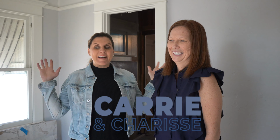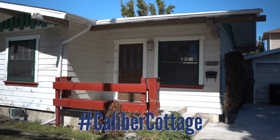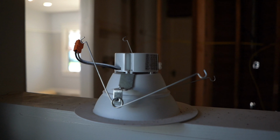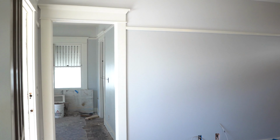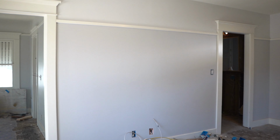We are currently at what we have recently decided to name the Caliber Cottage. It is the back house of the new office building that we just purchased. And as you can also see, we're doing a little bit of demolition, and we did a little sprucing up. Yes. So we are going to use it as an in-between for our sellers.